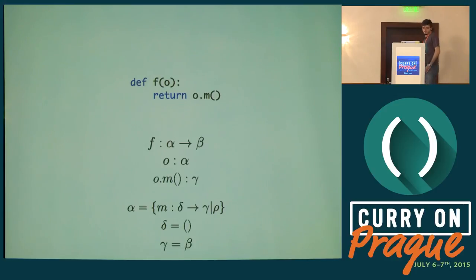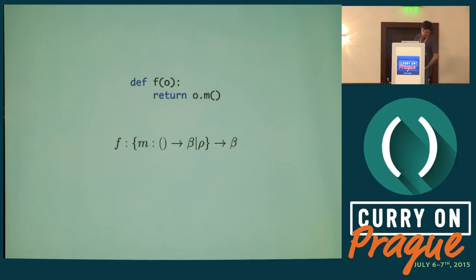delta should be unit. And finally, since gamma is the result of m, and that's what I'm returning from my function, gamma should be the same thing as beta. And it ends up with this.